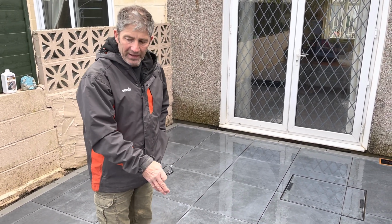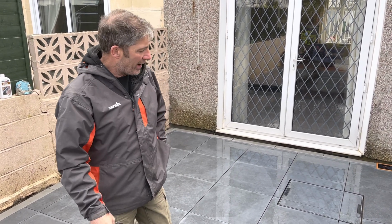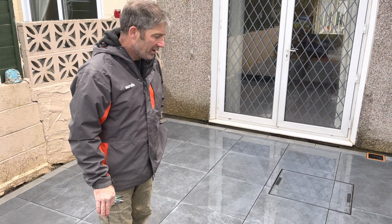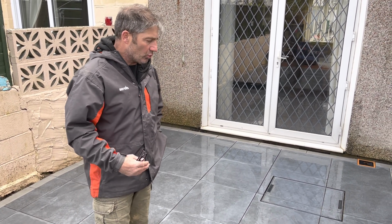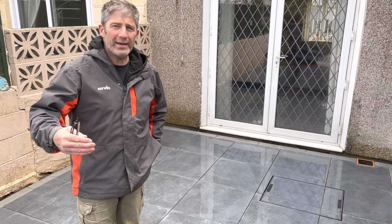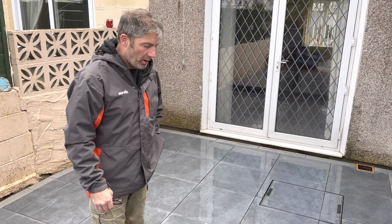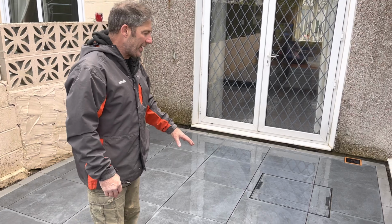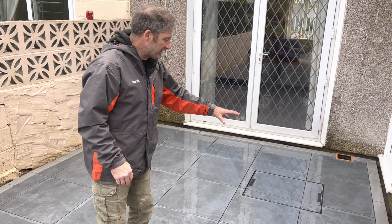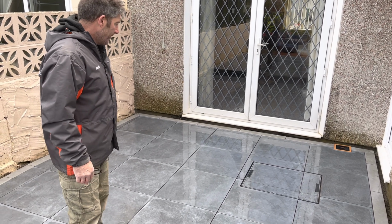This product, I believe, is from Stowe Market. We've got to say where it comes from. I don't have any personal preferences where I buy my product from. I just talk about the products as and when we use them. So this, I believe, is a Stowe Market product, but you can see it's absolutely beautiful, and when it's wet it takes on a different look. You can actually see the different shapes and shades in the Porcelain.